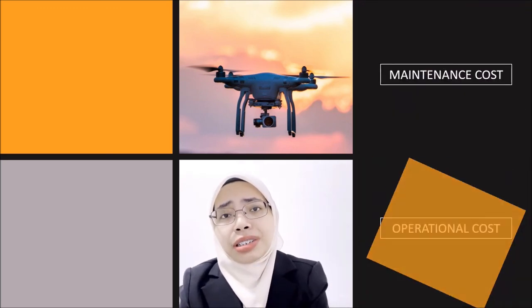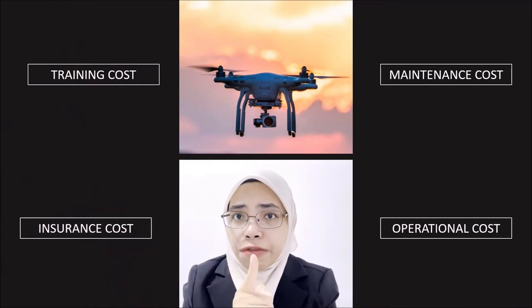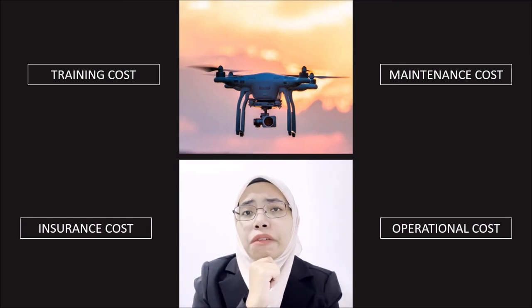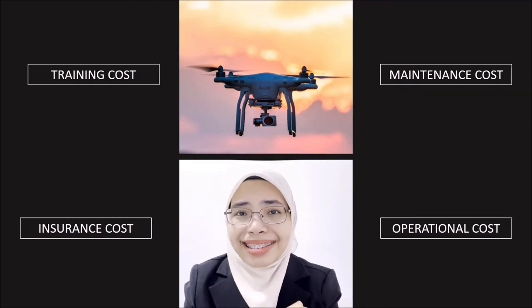However, did you know that aside from the purchasing cost, the drone is also associated with other external cost factors? For example, maintenance costs, operational costs, training costs, and insurance costs. Therefore, my research aims to identify the overall cost of using a drone for monitoring the construction progress, whether it provides cost advantages or otherwise.